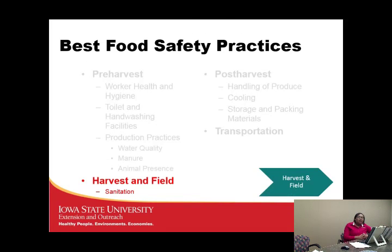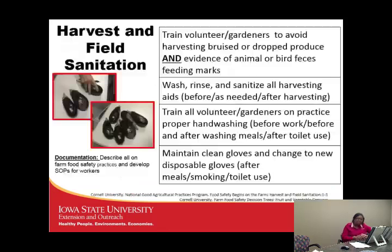Now we're moving on to harvest and field, where we will talk in depth about sanitation. Overall, we want to provide quality and safe produce to our food bank, so we want to consider these sanitation tips in the field while harvesting, such as avoid harvesting bruised and dropped produce. Cull any produce with evidence of animal feces or feeding marks. Regularly maintain your harvesting aids by washing and sanitizing them before using them for harvesting, as needed throughout and after harvesting.